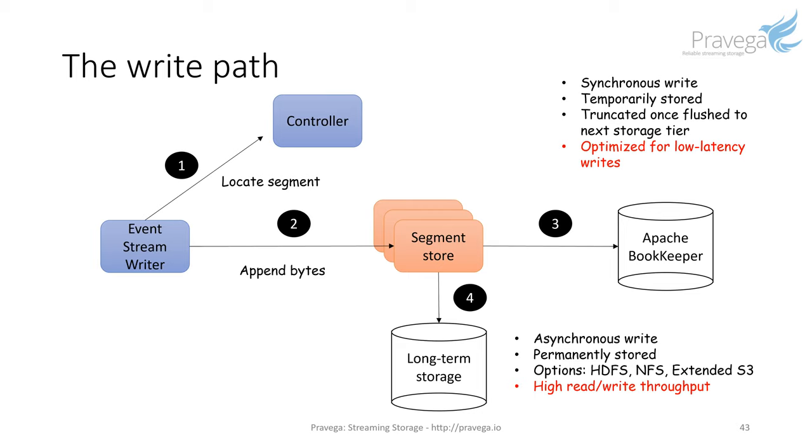Now let me talk a bit more about the write and the read path. On the write path, the first thing that an event stream writer needs to do if it wants to append data is to determine which segment store hosts the segment it wants to append to, based on the segment container. So it finds that information from the controller, and at that point it connects to the segment store and starts appending the bytes. Now the segment store will write to Bookkeeper, and only when it receives a response from Bookkeeper that the data is persistent, it will respond back to the event stream writer.